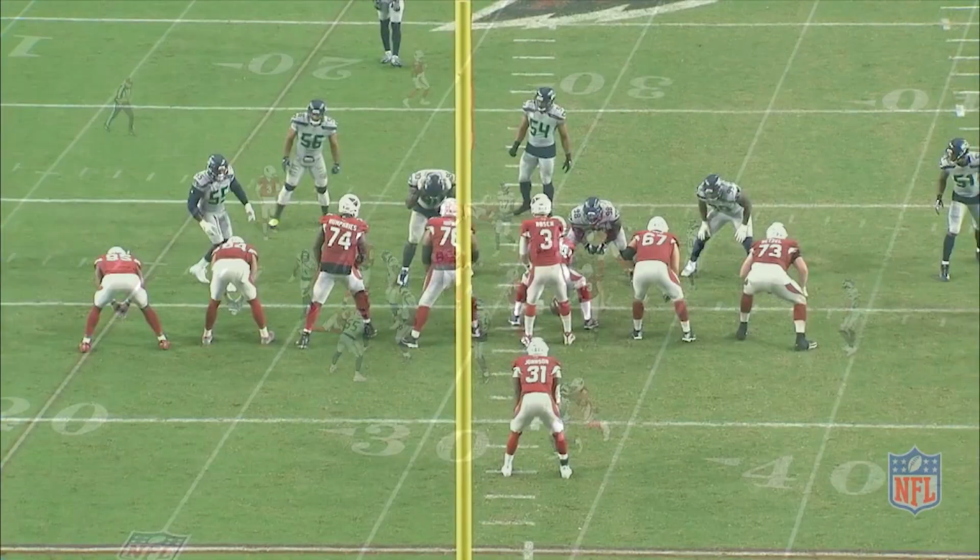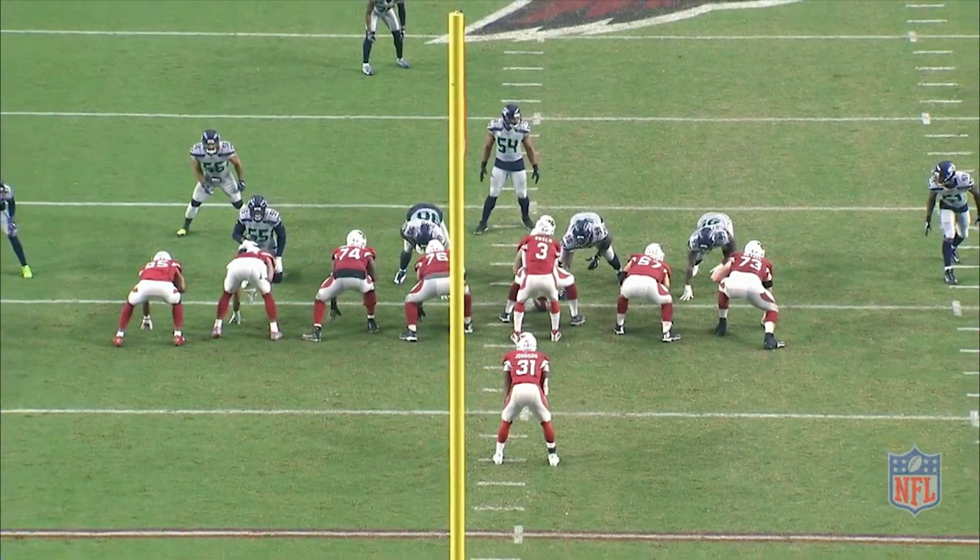Now let's look at the same play from the end zone shot, what David Johnson is looking at. Now Arizona is in a YY formation. That's 2 tight ends. They're going to help in the run game here. Here's the scheme.